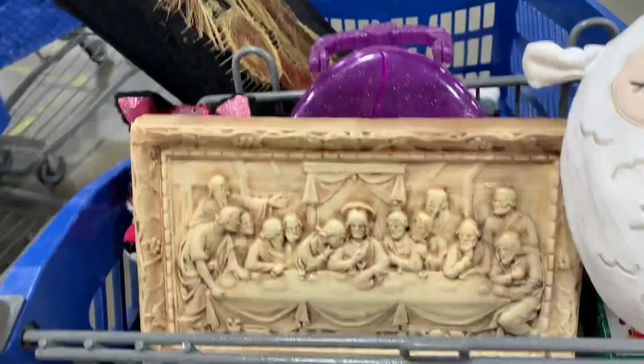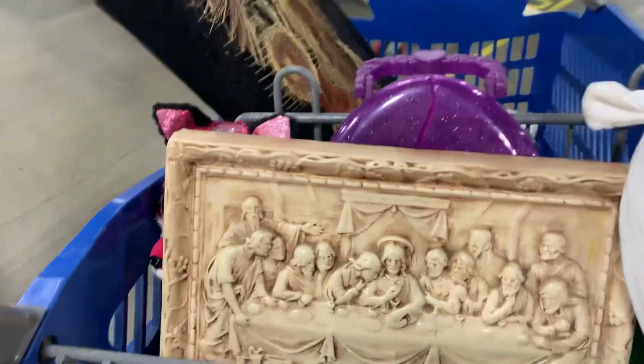Yeah. Let's find a new place. Should I get this mold? I'm just not quite sure about it.